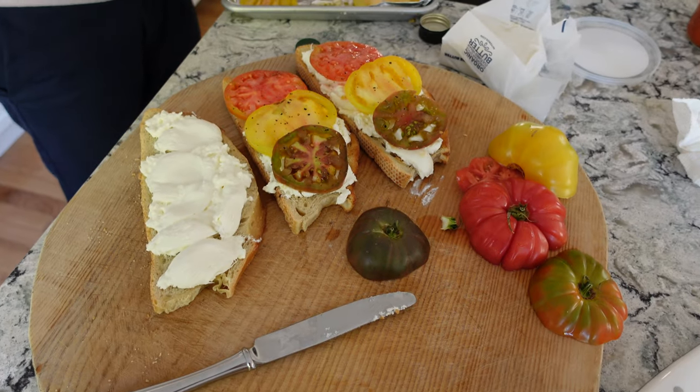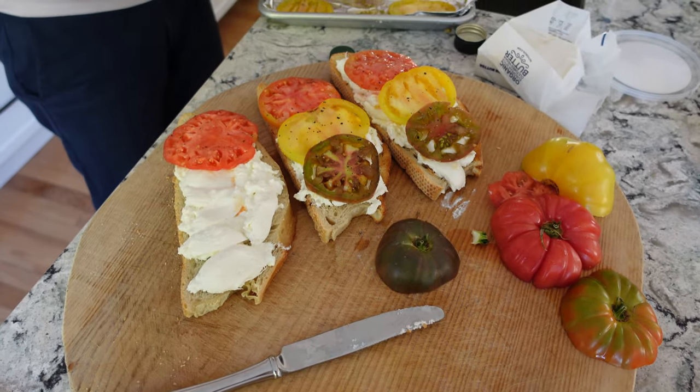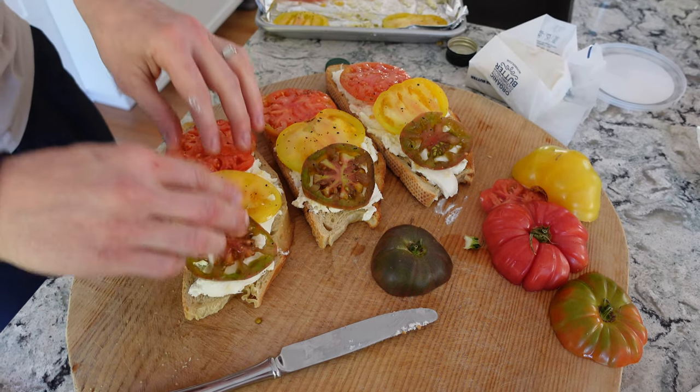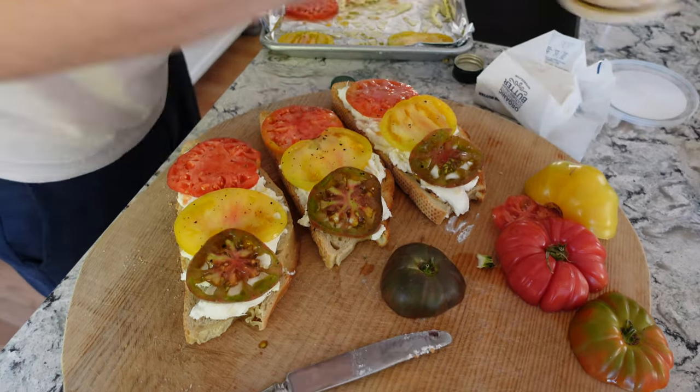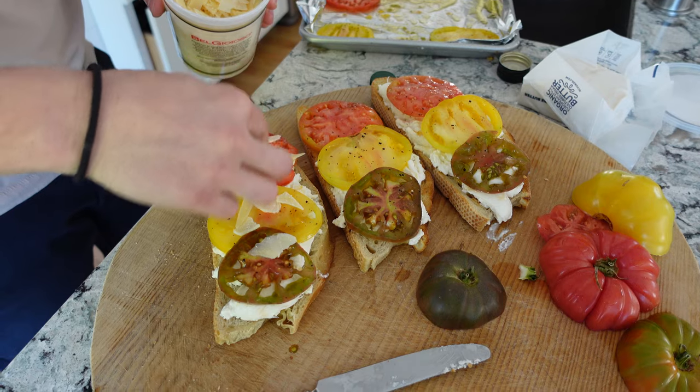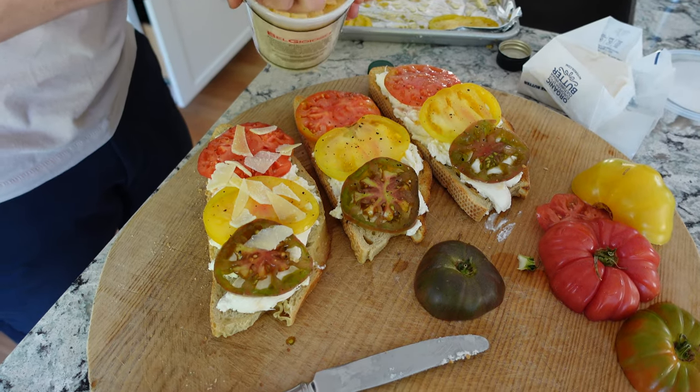So we got some really cool tomatoes here. Just pop them on like that. Those look awesome. A little bit of Parmesan on top. And we got bigger flake Parmesan because I think it just tastes better than the little ones.